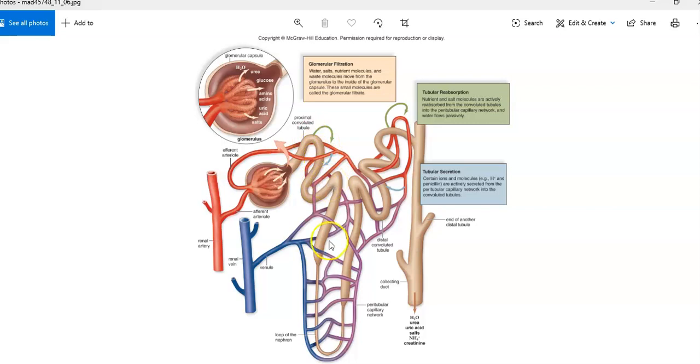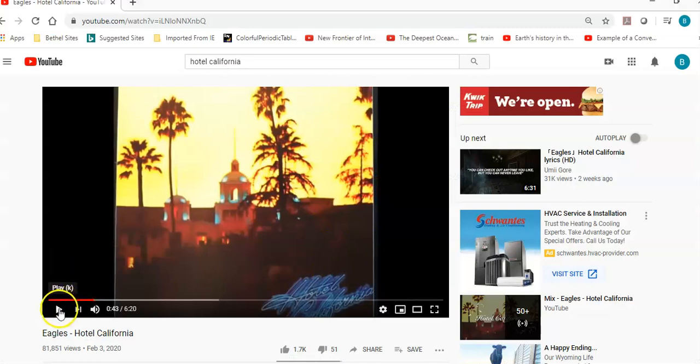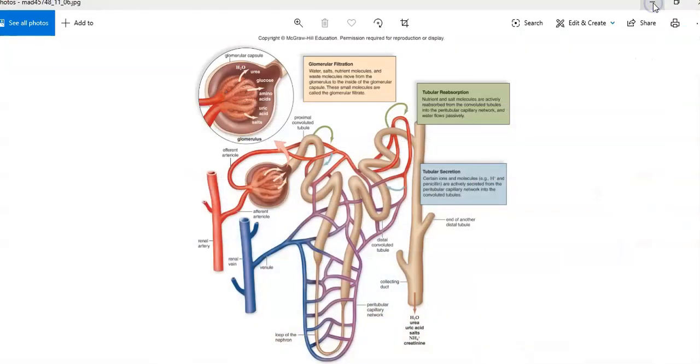I want to look at the next part of the nephron. When I think of the next part of the nephron, I think of a little Eagles action here, a little Hotel California. You know the song. The reason I bring that up is the band is the Eagles. The guy that's singing there, his name is Don Henley, and this is the loop of Henle. Unfortunately, they're spelled differently, but it's an association I make. Actually, that came out in 1976, the year I graduated from high school. Wow, time flies. Enough of a walk through history.